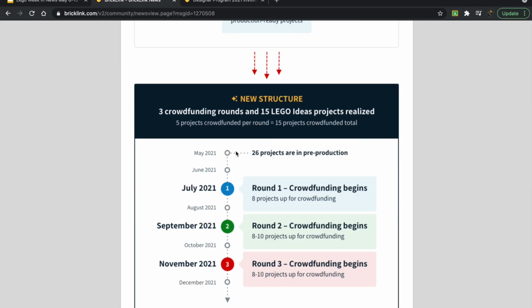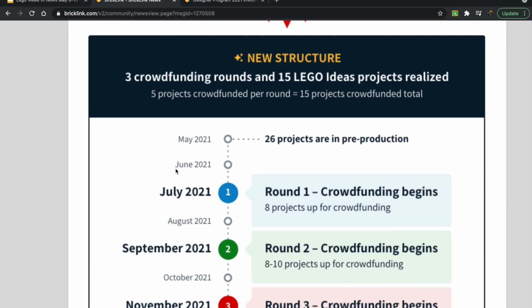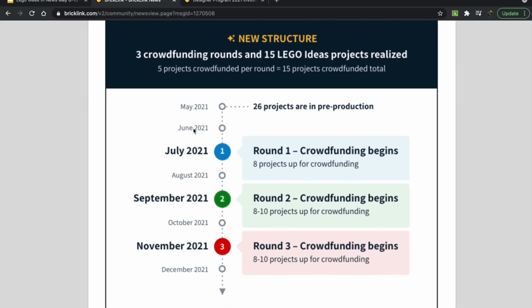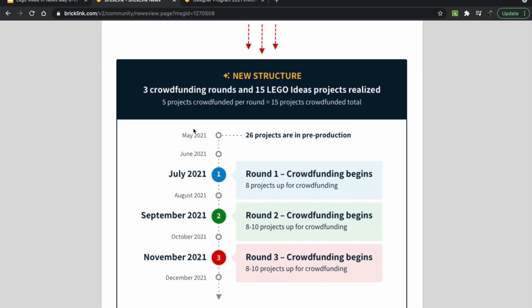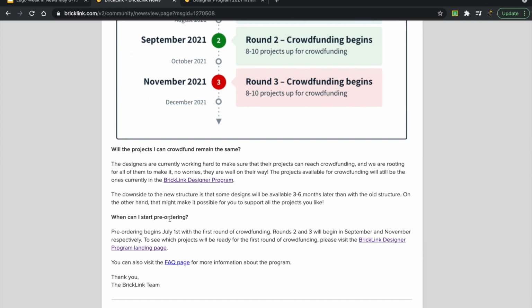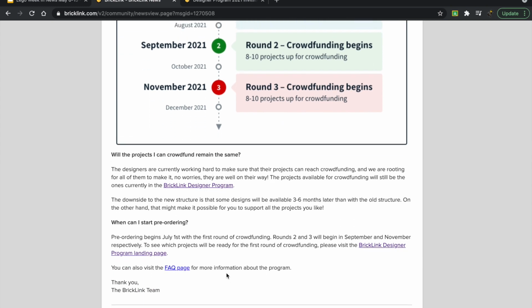So we're here right now, right? May 2021, 26 projects in pre-production. So it looks like June, August, October, December, we don't have anything going on there really. So I guess June is going to be a little bit of an empty month for this. So starting in July 2021, we have round 1 of crowdfunding. Now, to be honest, I'm not completely sure how this whole crowdfunding thing is going to work. I don't know the super specifics. Okay, so we have some more information down here. You guys can take a look at that.